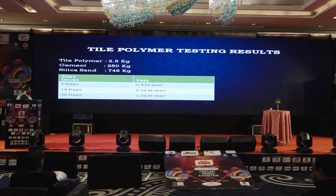And for type 1, these are the strengths that you get. After 28 days, we are getting 1.03 Newton per mm square, which is actually equivalent to the requirement of grade 2.